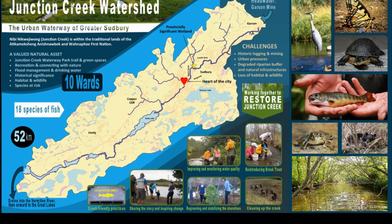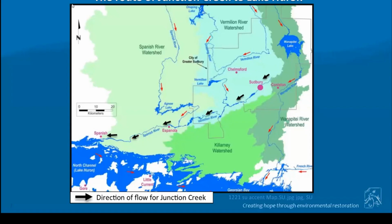I think that's a really important fact and something to take into consideration as we do the work that we do, that we realize that we're having an impact geographically and also on the future generations. And here is a map that shows the route of Junction Creek and its connections. You can imagine the various communities that are connected to that waterway as it makes its way to the North Channel.